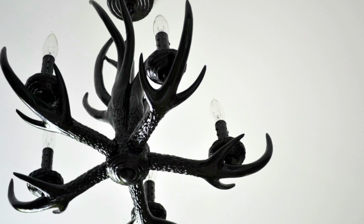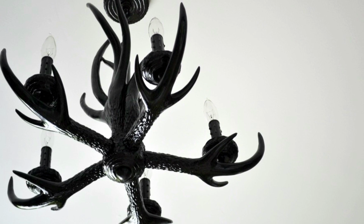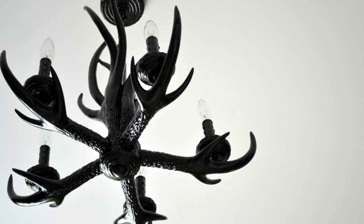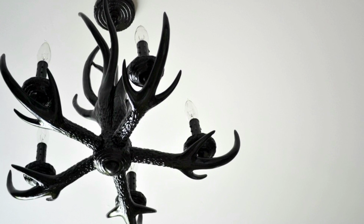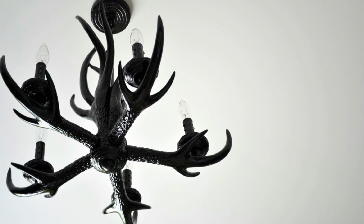My favorite item here is the chandelier. They took an antler chandelier found at Home Depot, and rather than keeping it the traditional antler look where it's rustic, they spray painted it with a high gloss finish in black. So really you can take any pendant, any lighting, spray paint it in any color, and it makes a wonderful statement and a modern design element in your child's nursery.